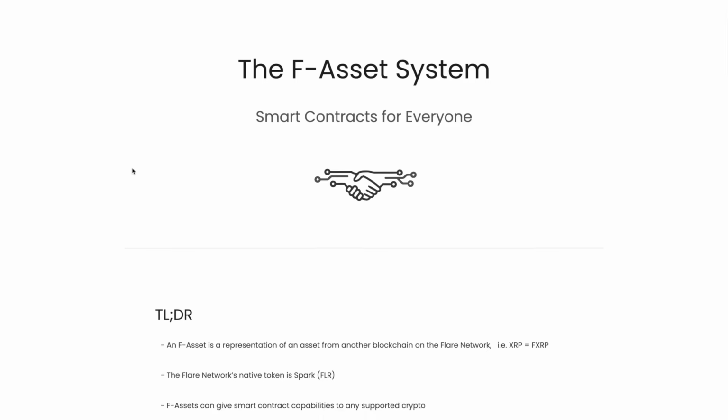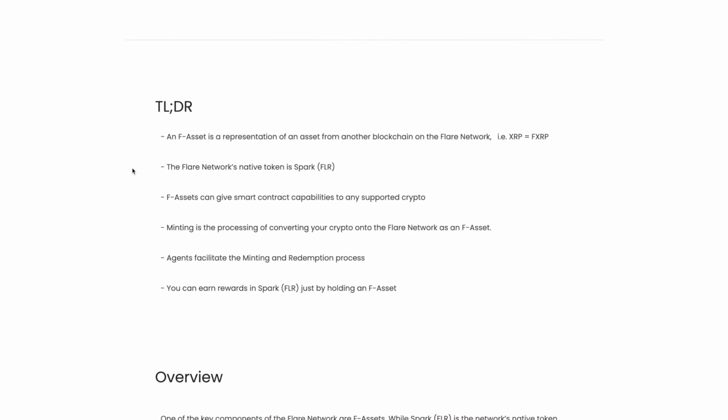Smart contracts for everyone. An FAsset is a representation of an asset from another blockchain on the Flare Network. For example, XRP becomes FXRP. The Flare Network's native token is Spark or Flare. FAssets can give smart contract capabilities to any supported crypto. Minting is the process of converting your crypto onto Flare Networks as an FAsset. Agents facilitate the minting and redemption process, and you can earn rewards in Flare just by holding an FAsset.